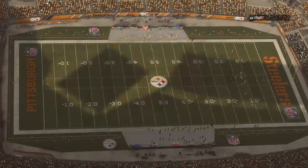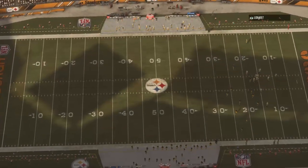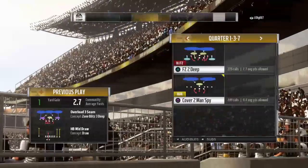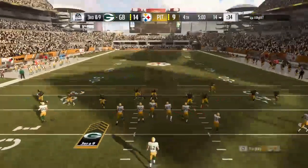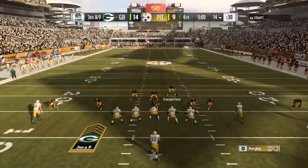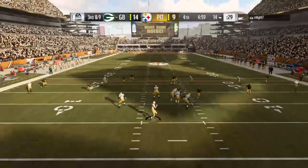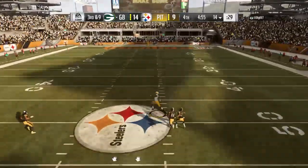Back now in Pittsburgh. It's Packer football here as they've got the lead as well to begin the 4th quarter. The Packers on 3rd down, just 1 for 3 thus far. This is 3rd and 9. Shotgun now for Rodgers. He's going to wind up and air it out.